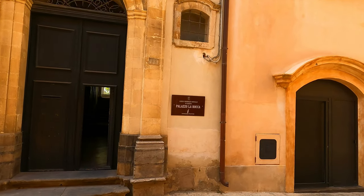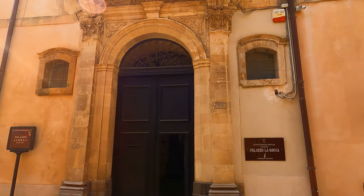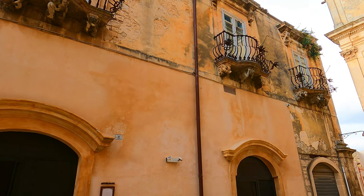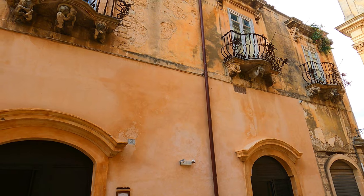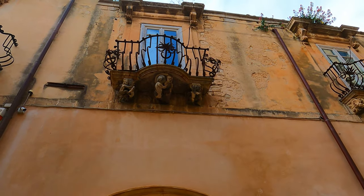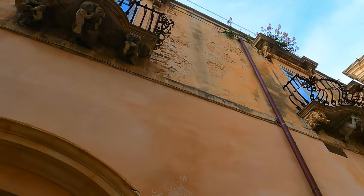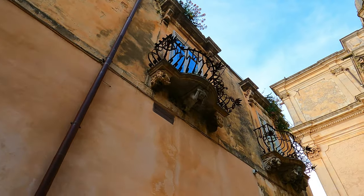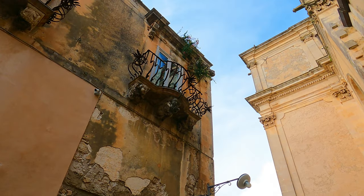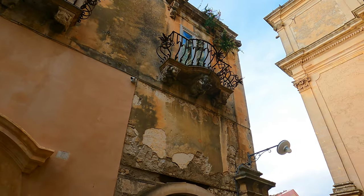And walking in the city, you find these nice palaces like this one, a Baroque palace from the 18th century, where you can enter and visit. These are typical of the Baroque cities, like Ragusa, all these decorations, also on the balconies, but they are really everywhere.